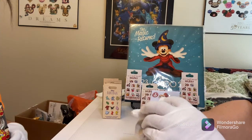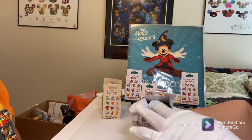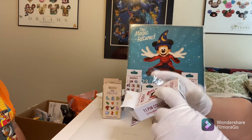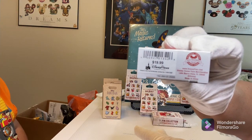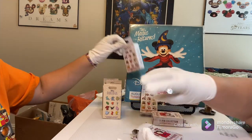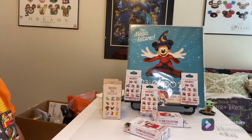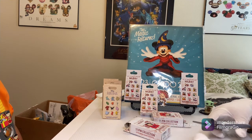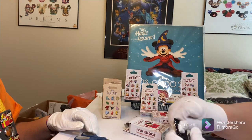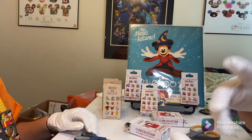Let's go. You can open up the first box. Now these are all LE of 1,000, and two pins come in a box, so it was well worth it. Originally $19.99. We got these for $15.99. So we saved a little bit of money, not too much, but every little bit helps. And if you use your Disney Visa, they kick off a little additional. Plus they were having a coupon also available, which also helped out.